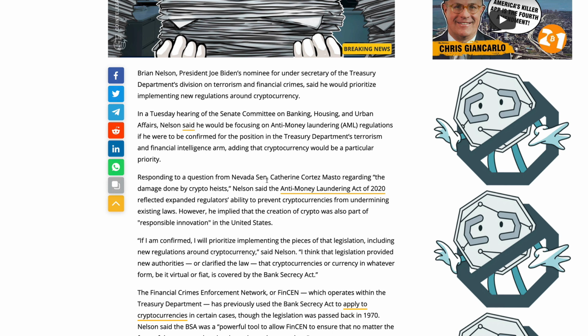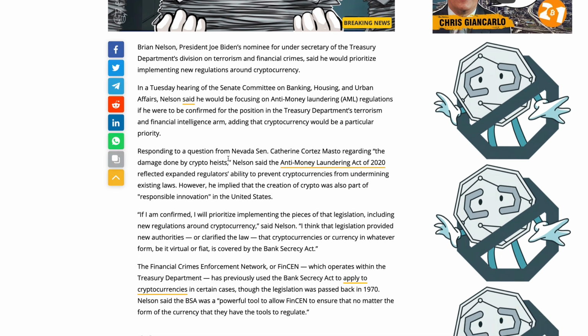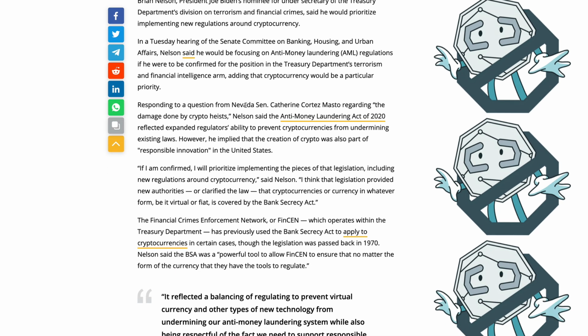In a Tuesday hearing of the Senate Committee on Banking, Housing, and Urban Affairs, Nelson said he would be focusing on anti-money laundering regulations if he were to be confirmed for the position in the Treasury Department's Terrorism and Financial Intelligence arm, adding that cryptocurrency would be a particular priority. Responding to questions from Nevada Senator Catherine Cortez Masto regarding the damage done by crypto heists, Nelson said that the Anti-Money Laundering Act of 2020 reflected expanded regulators' ability to prevent cryptocurrencies from undermining existing laws. However, he implied that the creation of crypto was also part of a responsible innovation in the United States, guys.